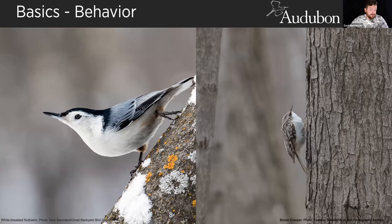Birds that creep up or down a tree. Nuthatches can go up or down a tree, whereas brown creepers typically only go up a tree. Very distinct behaviors. So if you see a bird going down a tree, head pointed down, probably not a brown creeper, because brown creepers only go up the tree, okay? So all critical pieces.